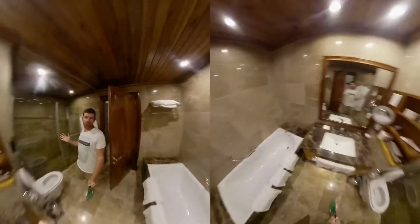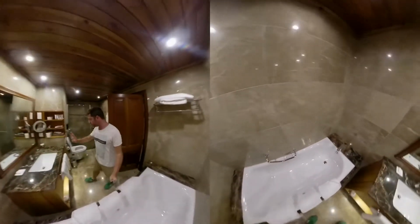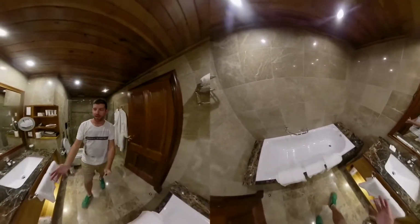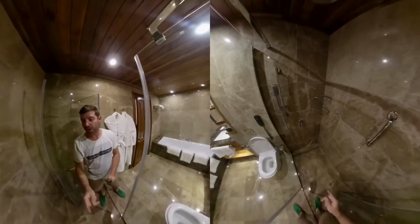And let's see the room, the bathroom. Huge, this is Kempinski style. Marble countertop and marble walls with very nice wooden furniture. There's a nice tub. And there is the shower area.